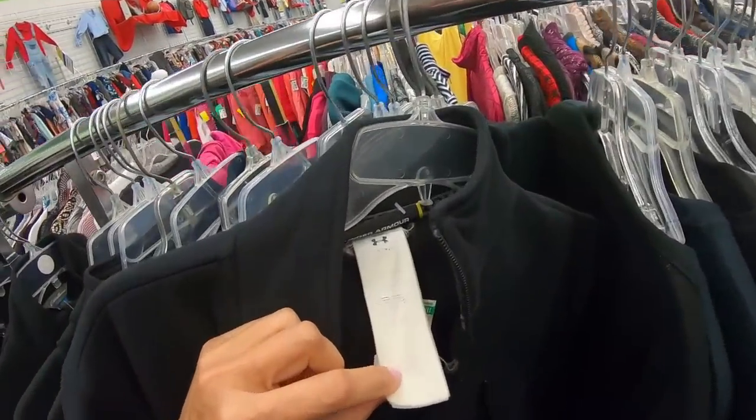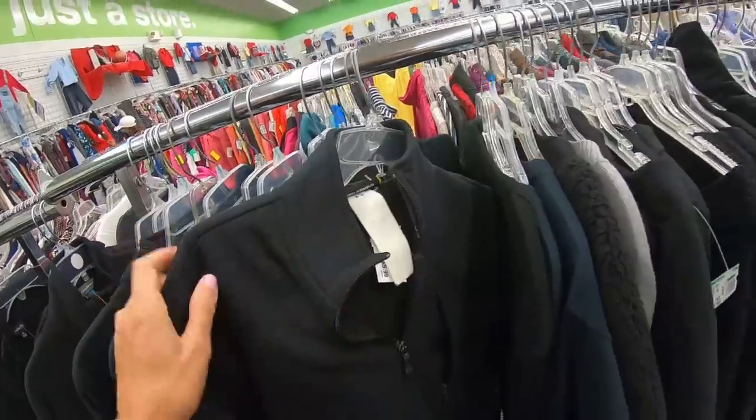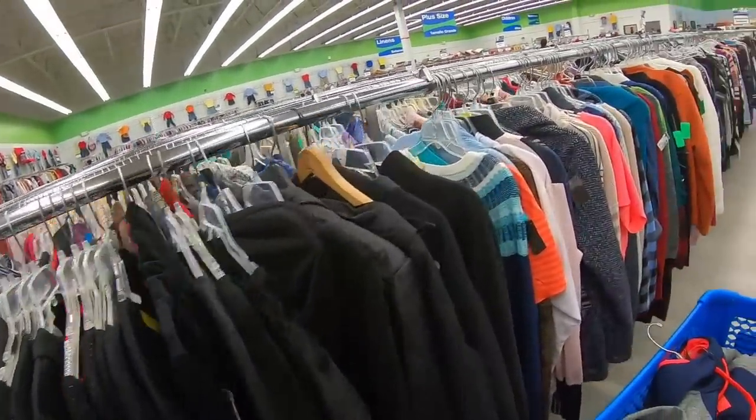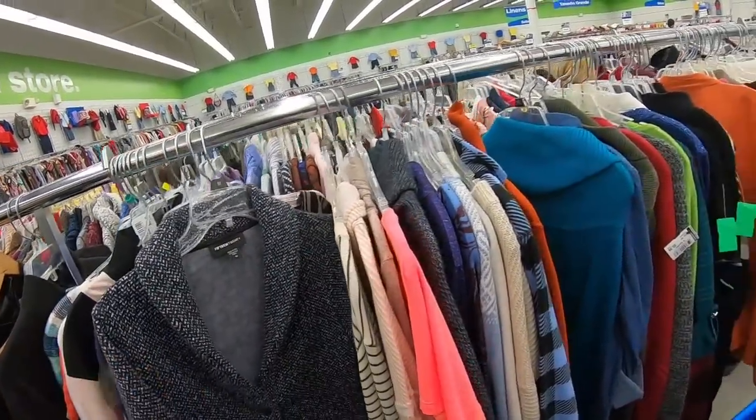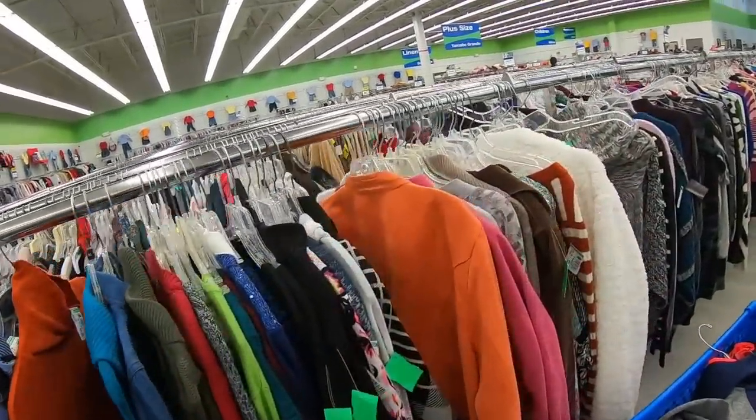Under Armour. Look at how faded that tag is. So I would not pick that up. Looks like it's had a lot of wash wear. Is it pullover 1520? I don't know who that is.